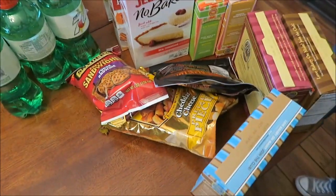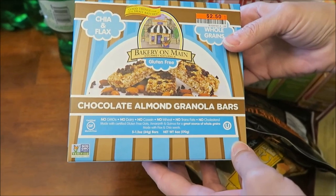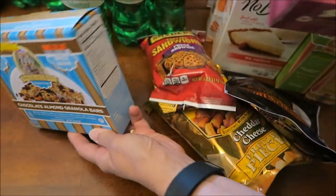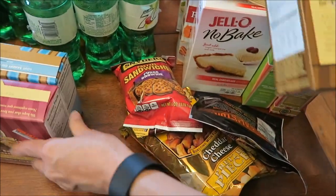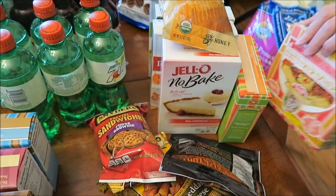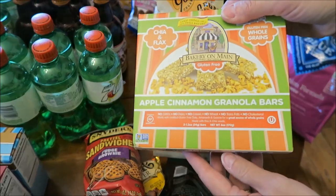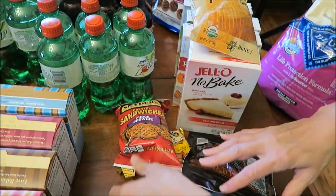Then at Big Lots, we've never tried these. These are bars. They're called Bakery on Main. That's the brand. We bought the chocolate almond granola bars, cranberry maple nut granola bars, peanut butter chocolate, peanut butter and jelly, and apple cinnamon granola. And they're all pretty low calorie, so I can't wait to try those.